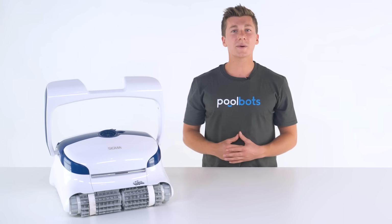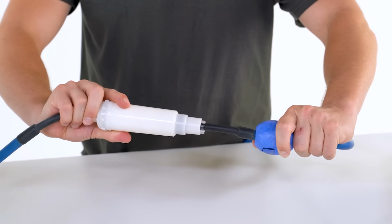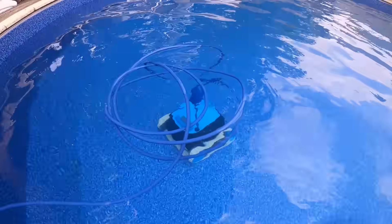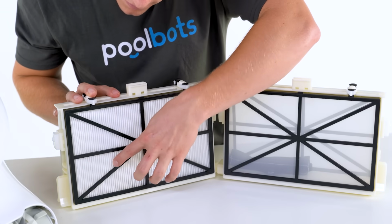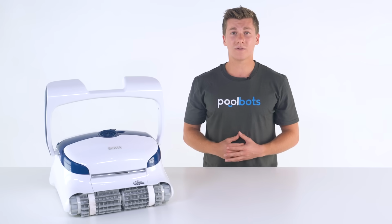The Sigma also comes with a 60-foot rubber cable and Dolphin's patented anti-tangle swivel. This is an absolute must-have to prevent cable tangling. The filtration system is two massive top-loading cartridges. They come with a fine and ultra-fine cartridges for a customizable clean.